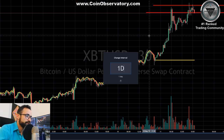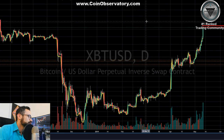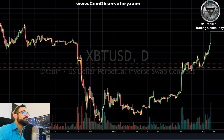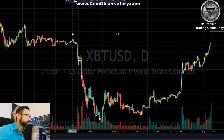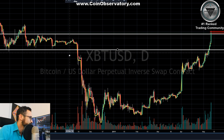Another interesting thing is, if you go to the daily chart, we're actually higher than the top of the channel that we were trading in all last year. If you guys remember last year's stops, do the horizontal line. So this thing has bullishly surpassed all my expectations, right? And that's just what Bitcoin does when it turns bullish.